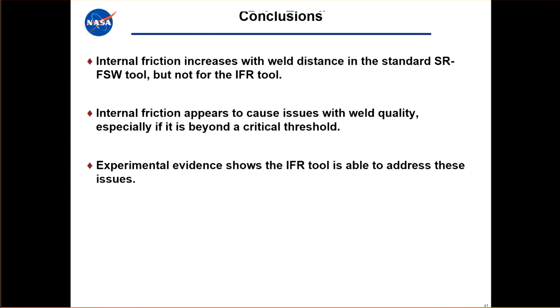So just to wrap up the conclusions on what we've got. With the typical self-reacting tool, our internal friction increases with weld distance, but that wasn't the case with the IFR tool. We saw that internal friction appears to cause issues with weld quality. So we were on the low end of our parameter window, but you can think about this in terms of a production sense when you're kind of in the middle, right? As that friction builds up, if you hit something where you have a little bit extra mismatch or something like that, and your tool needs to contract down, those types of cases could really be a benefit there. If your shunted load drops outside of your critical threshold window. And then the experimental evidence that we gathered here shows the IFR tool is able to address those issues.